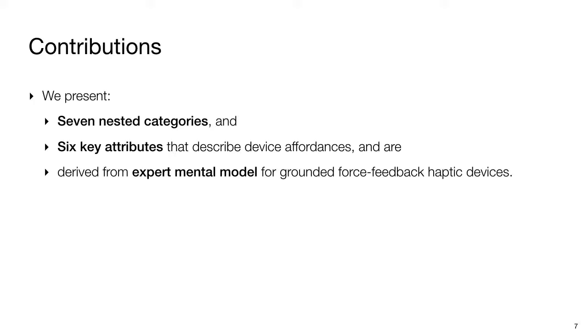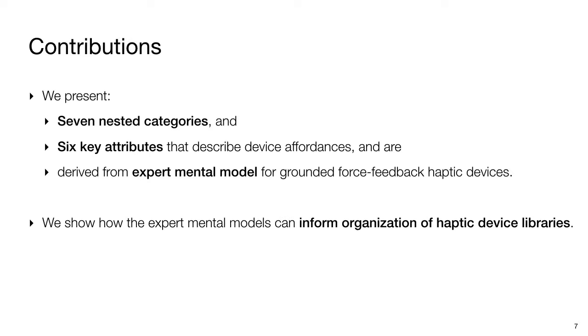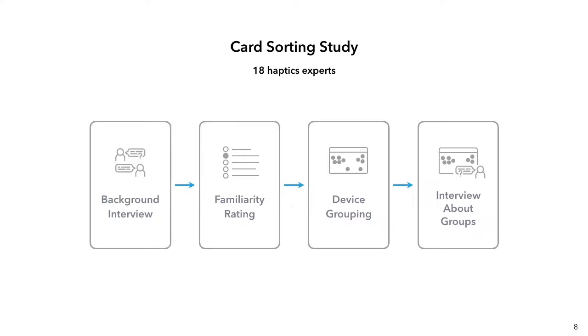To facilitate semantic selection of haptic devices for experienced designers, we identified 7 categories and 6 key attributes that describe affordances of GFF devices. These categories and attributes are derived from the expert's mental model for haptic devices. We show how these expert categories and similarities can enable new ways to semantically organize and navigate online haptic libraries.